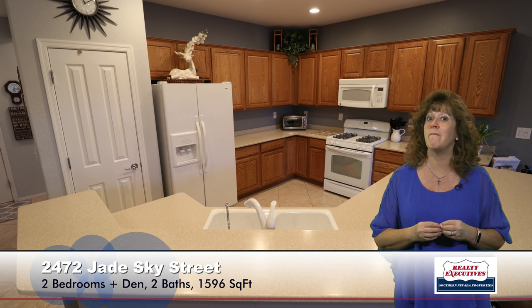I'd like to show you the master bedroom. The master bedroom is quite spacious. It has a ceiling fan and a walk-in closet. And the master bathroom has dual sinks with a raised vanity, big walk-in shower, tile flooring, and it's really light and bright.